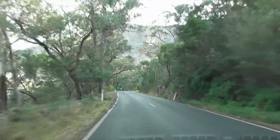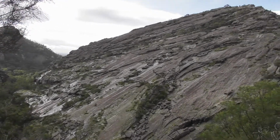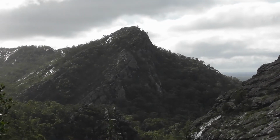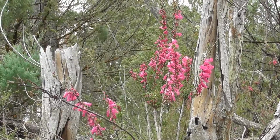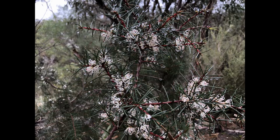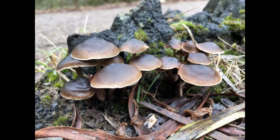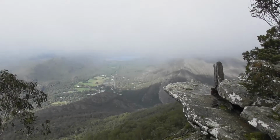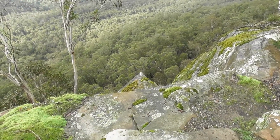Unfortunately, on the day that we were there, it was cool, overcast, and the cloud was low, so the views from the lookouts were not as good as they could have been, but spectacular nevertheless. That is a big drop.